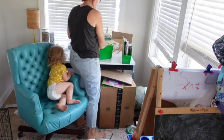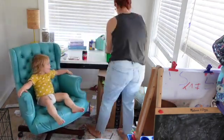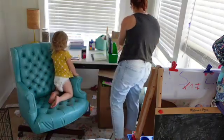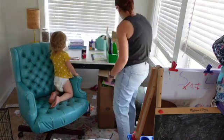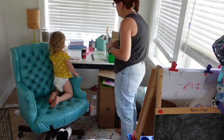Before I headed upstairs to get after the closet, I needed to sort some things out in my homeschool area. And of course I had my little assistant, PJ. I love my turquoise vinyl chair. I found that in a thrift store when me and my husband were in college.